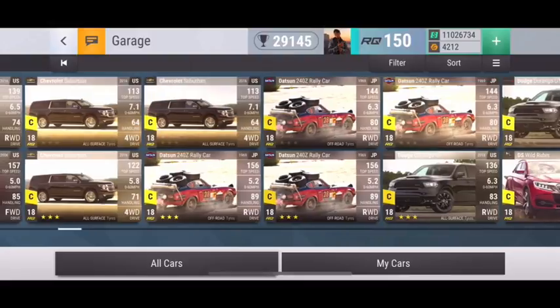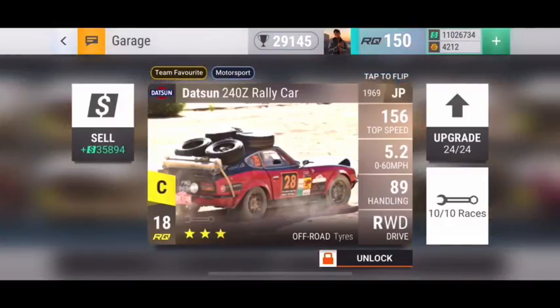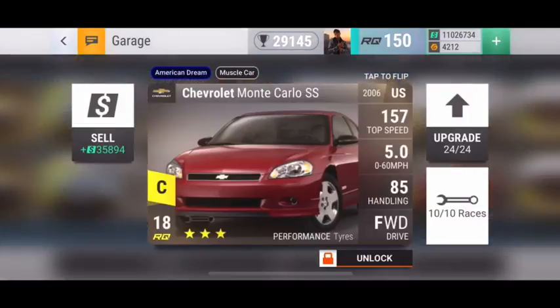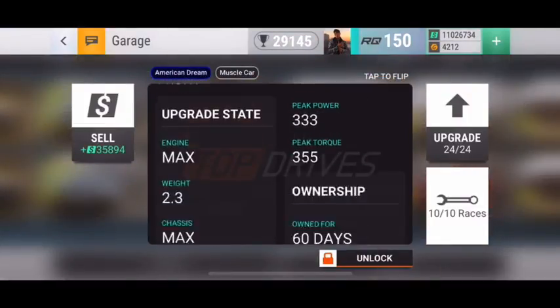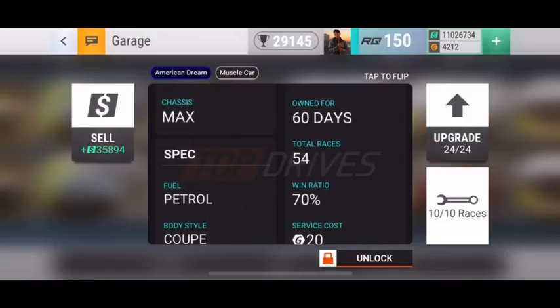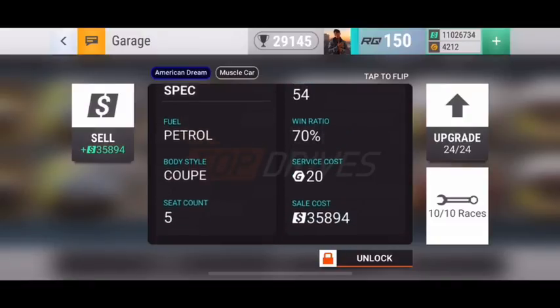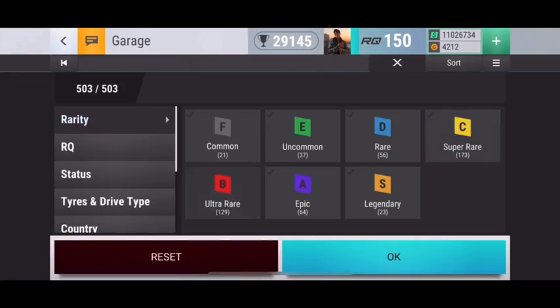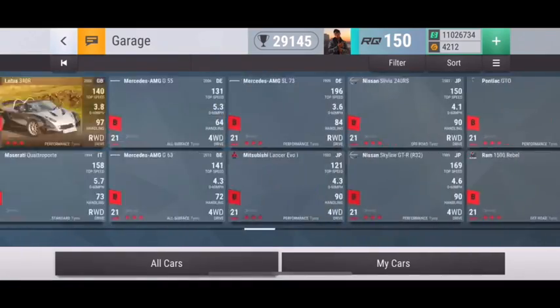And I did max out another Datsun 240Z. Want to max out a third one as soon as I can. The Montecarlo SS is new as well. Got this relatively close time ago. 60 days, 54 races, 70% win ratio, which is not bad. Anyway, with that said, let's move on to the rares.